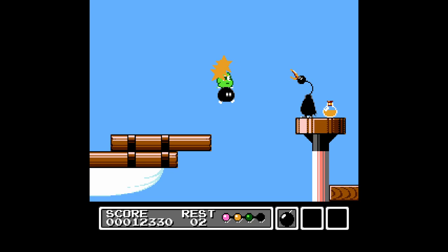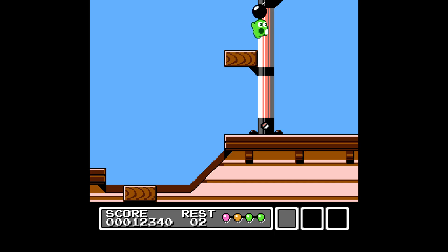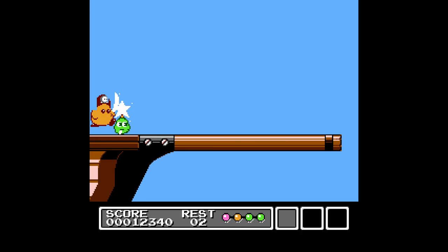Whoa! Okay. Oh, it's a pirate guy. Oh my god! He's gonna kill me! Get him! Get him! Get him! Oh god. How are you supposed to get this guy? Oh god. Get away from me! He was chopping away all my stars!